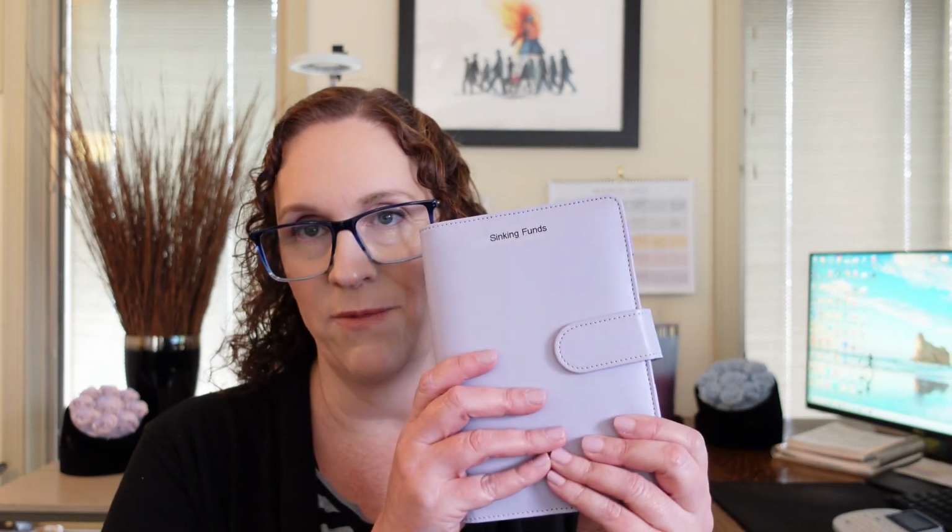So the first question is from Charlotte Martin, and she says, what do you use to label your sinking fund envelopes? So these are my sinking fund envelopes. And so these were actually made by another Etsy shop owner, and her name is Aisha Cash Envelopes. I do have a link to her Etsy shop below. I haven't talked to her for a little while, so I'm not sure if she's still making cash envelopes, but I do have a link to her shop below, just in case she is.